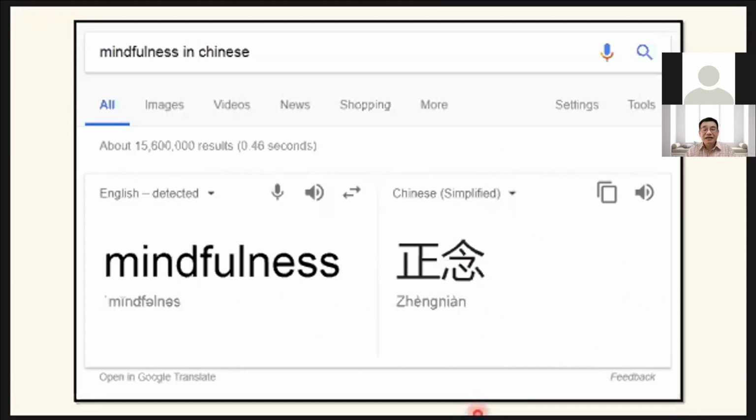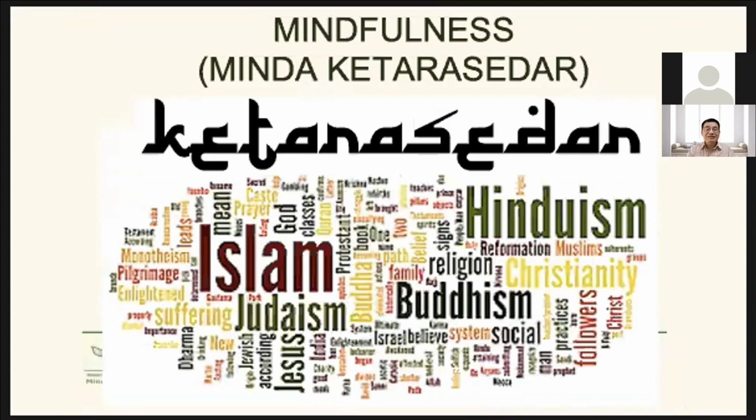How about in Malay, in Bahasa Melayu? We are in Malaysia. What do you think is the translation for mindfulness? The Malay word for mindfulness is Minda Ketarasedar. In Chinese it is Zhengnian. In Pali it is Sati. This is the term used by IKIM. Do you know what IKIM is? IKIM is the Institut Kefahaman Islam Malaysia. As I shared with you earlier, mindfulness these days is very, very popular. IKIM is also running talks and seminars on and off on mindfulness from a Muslim perspective.